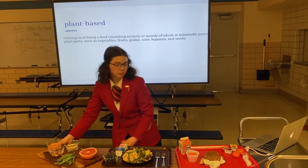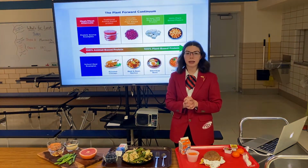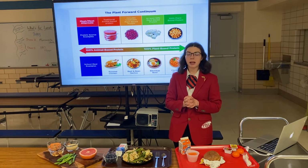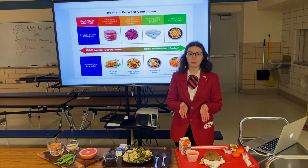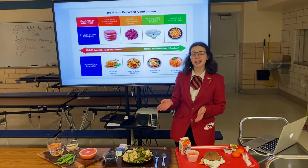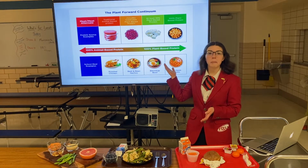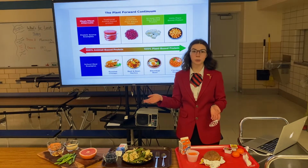So, here are a few examples of what plant-based foods can look like and how you can transform them into delicious school meals. Most of the time, people think of plant-based foods as a simple salad, but that's just not true. As you can tell by these examples, you can transform plant-based proteins into delicious school meals that students will want to eat.